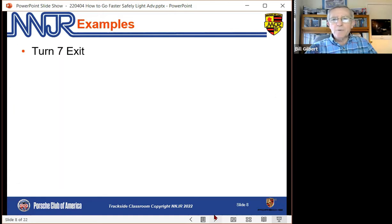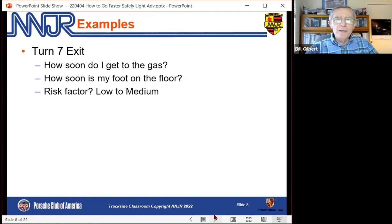So here's some examples to think about briefly. So let's think about turn 7 at Lightning and optimizing the exit. Do I know where I get my foot on the floor? Do I know how soon I get my foot on the gas pedal? Can I move those points earlier? What does it take to do that?